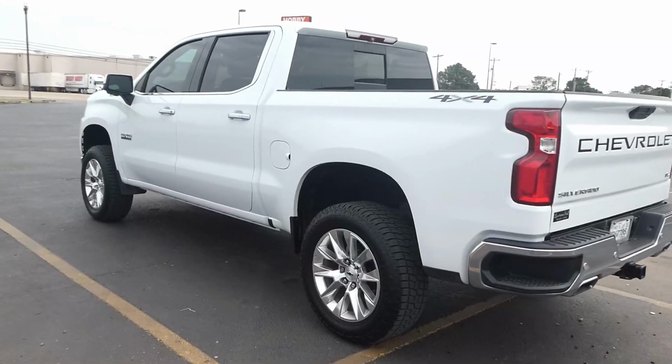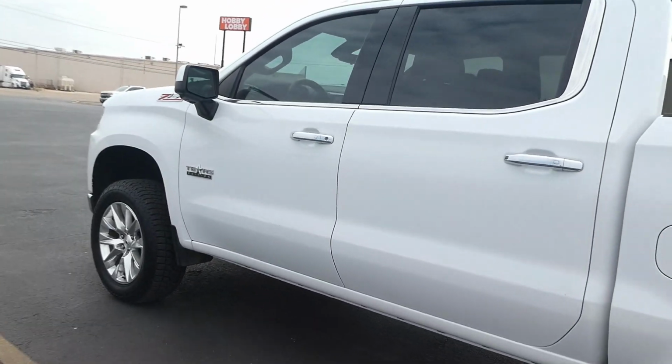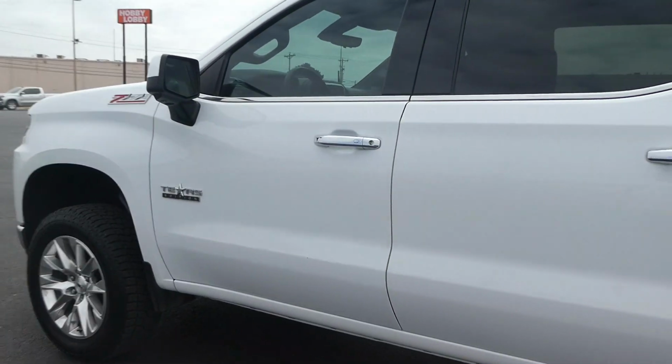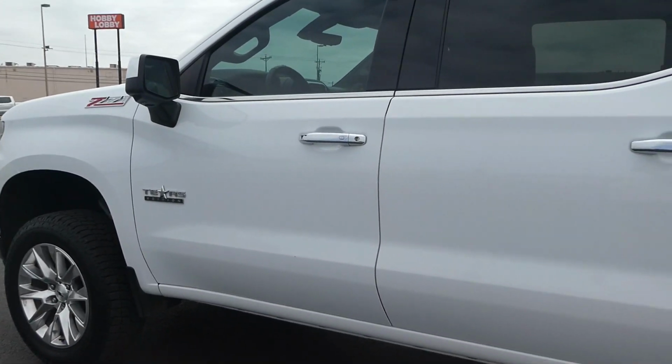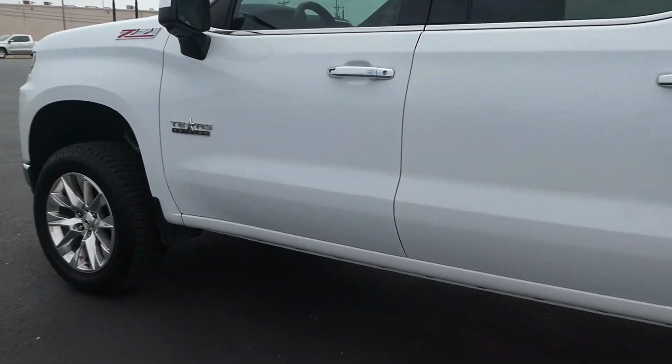What do y'all think of it so far? Me personally, it's been my absolute favorite truck that I've owned. I know I said a lot of good things about the Ford. Trust me, Fords are pretty nice. They got their pros, but in my opinion, they got more cons than I would have wished for or asked for.